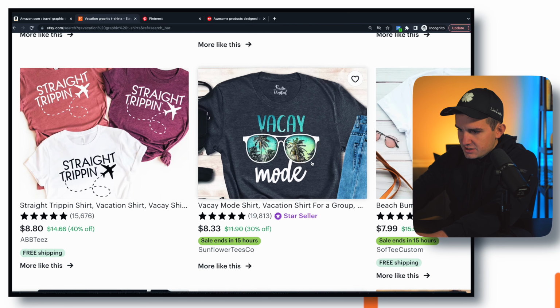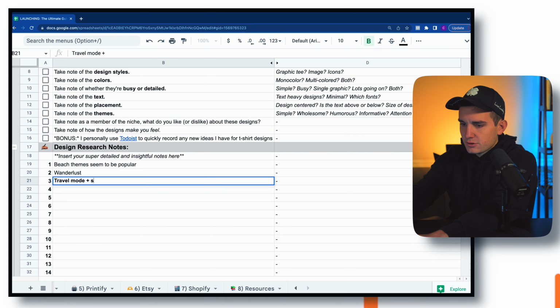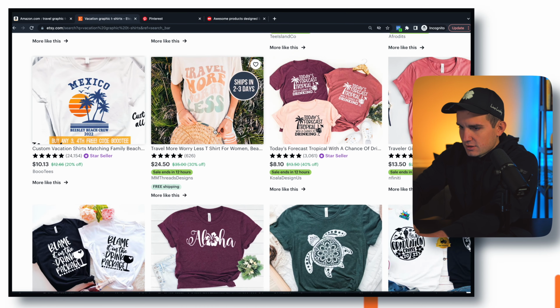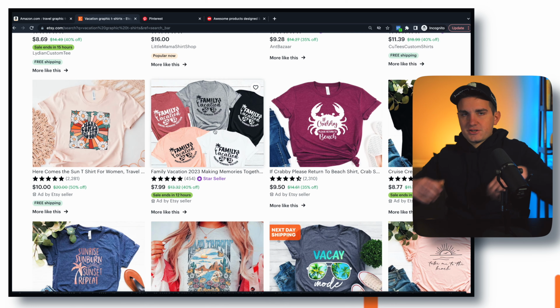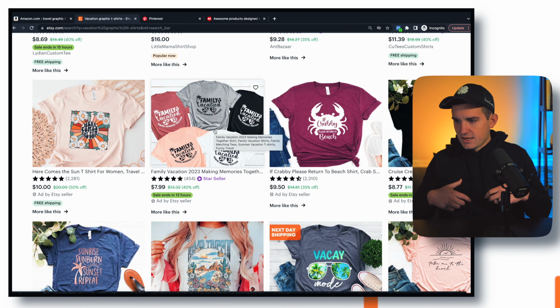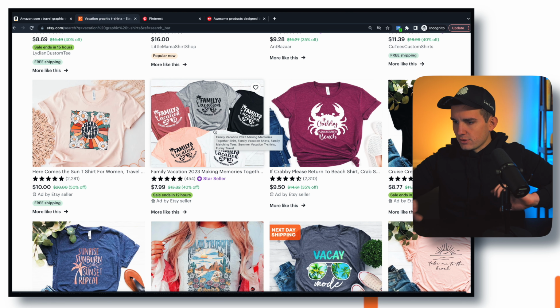Okay, so I see a lot of these sunglasses with like a travel destination in them. Travel mode plus sunglasses, question mark, monocolor. And then I'm noticing the text placement as well. So there are a lot that are not just completely text-based, but have like a graphic design and then a short 1 to 2 words either above or directly below it.